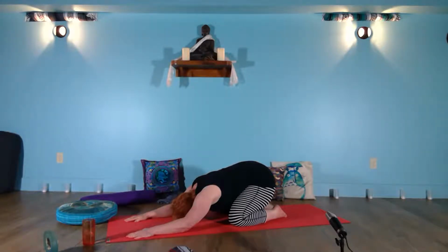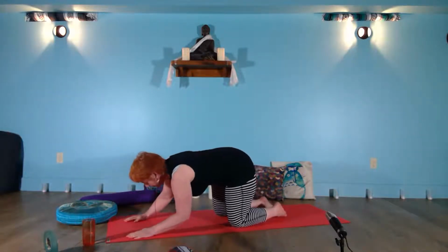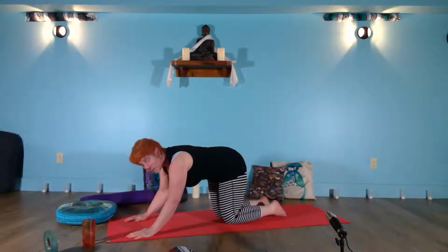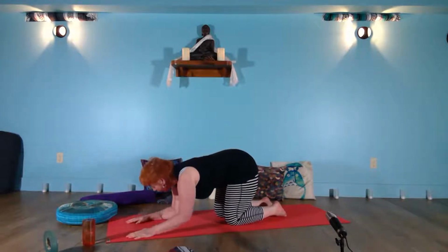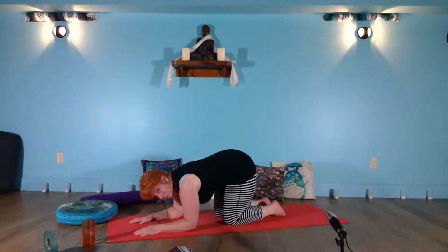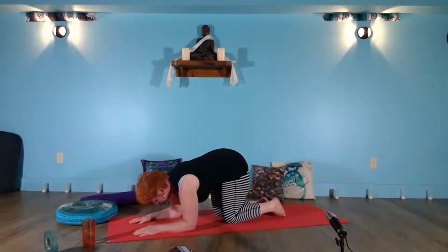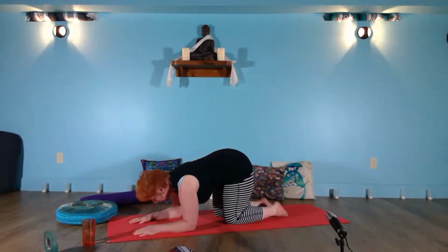Using the breath to support the movement. Draw your way up to a forearm tabletop. Not that you have 4 arms, but you are on your forearms with the elbows right under the shoulders, and the sitting bones, the hips, right over the knees.